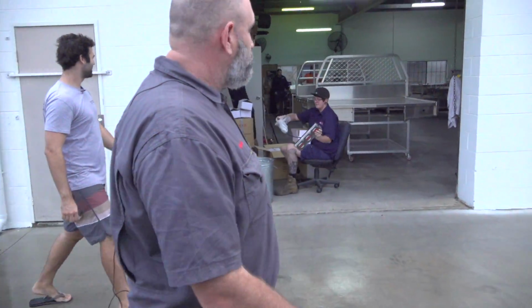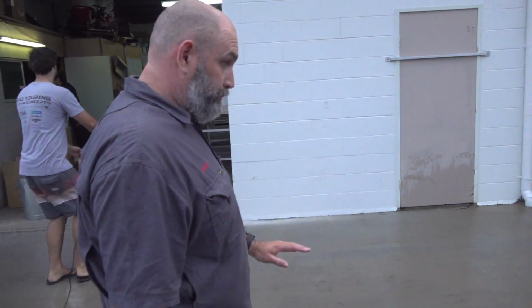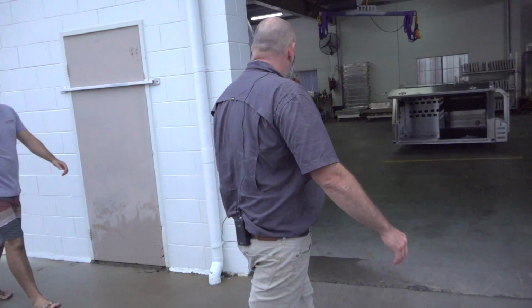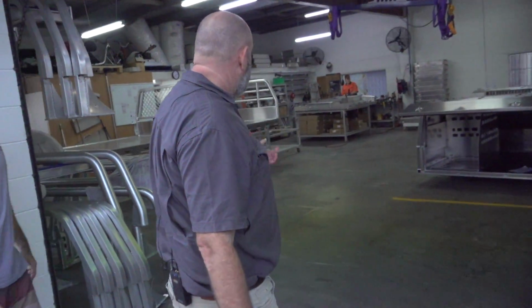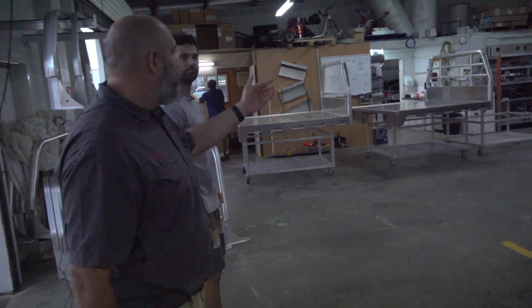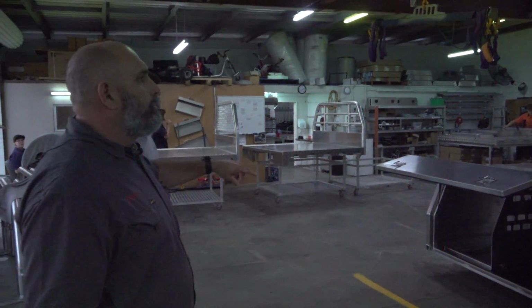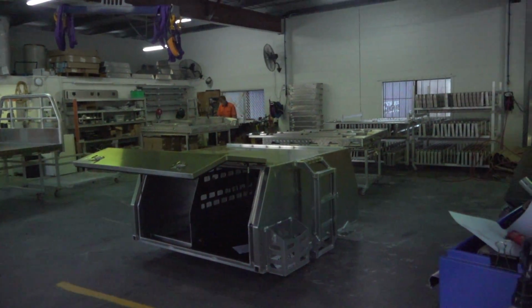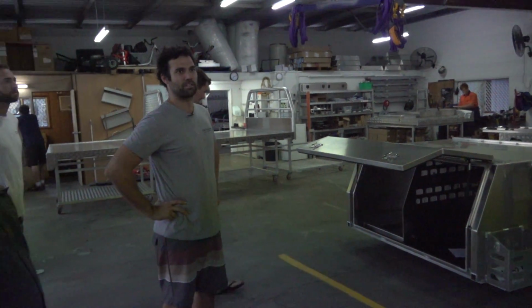This is our fitting shed where we do all assembly, final assembly, and fit-ups. It's clean work, no welding in this shed. It's all just purely bolting things up. The guys will do the assembly of the trays, fit the tank and drawer, plumb it all up, then flip them over and do the sideboards. Then we'll come through and grab the sideboards, tailgates, rubber mat, and fridge slides. Pretty much the final stage here.